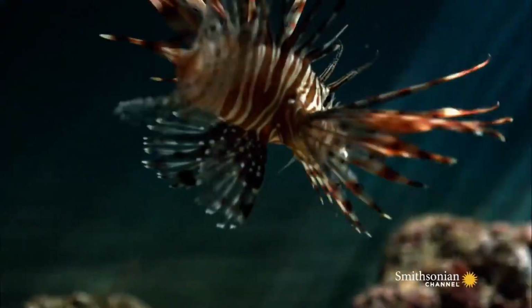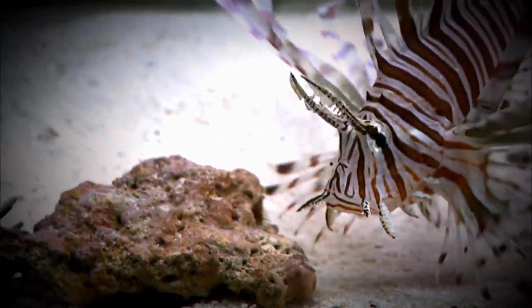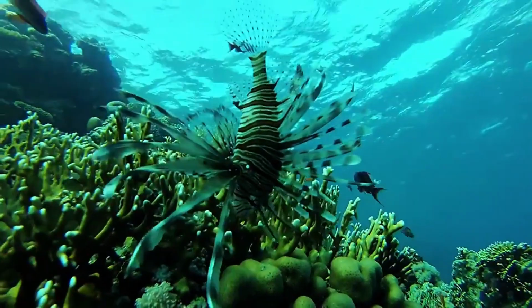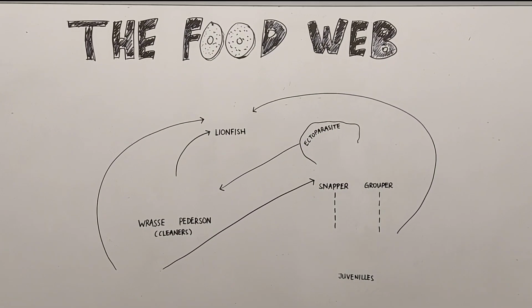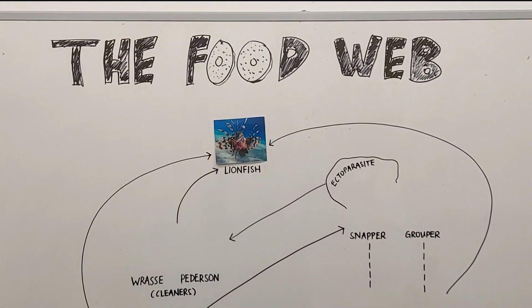Now, with great numbers and no natural predator, the rich life of the northern Atlantic and Caribbean reefs become an all-you-can-eat buffet for the lionfish. This can result in a devastating trophic cascade. To understand the severity, we have to see how lionfish affects important species in the food web.